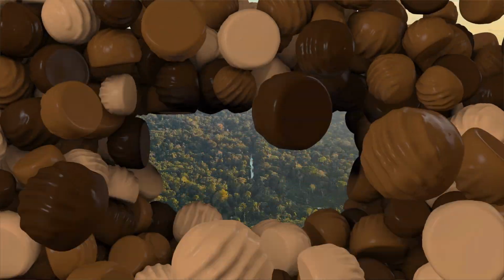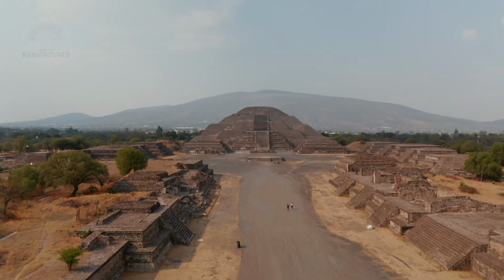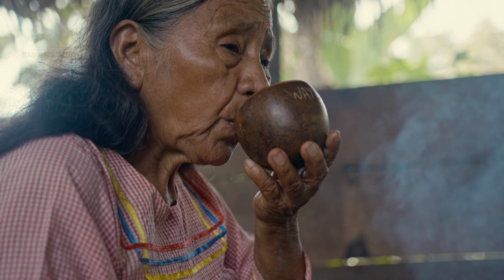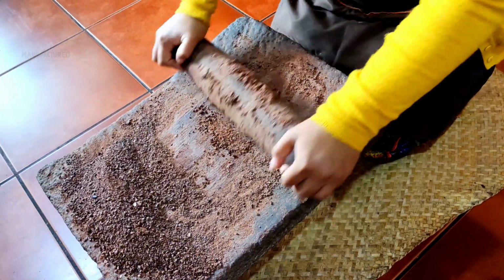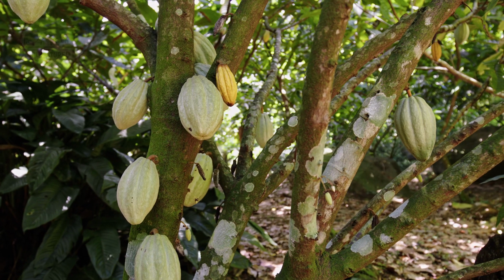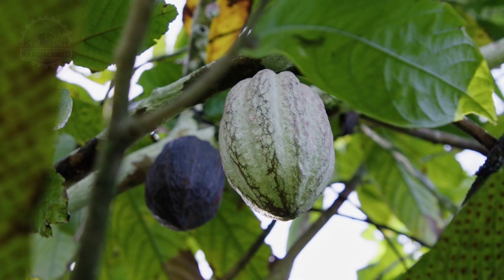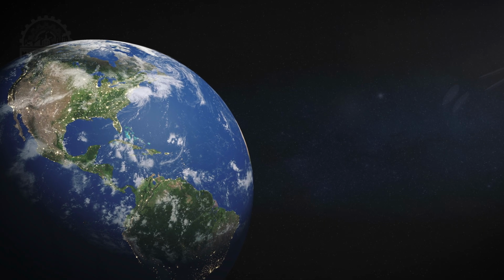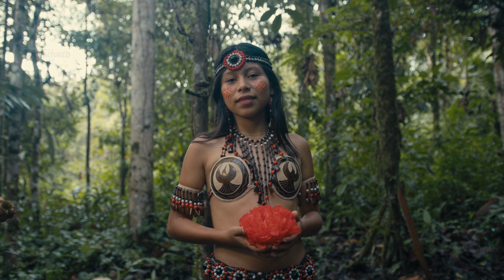The journey of chocolate begins in the rainforests of Mesoamerica, home to the ancient Maya and Aztec civilizations. These early chocolate connoisseurs discovered the wonders of the cacao tree, a discovery more attributed to their geographical luck than detective skills. The cacao tree flourishes under specific conditions: a steady temperature around 25 degrees Celsius and high humidity levels, typical of regions along the Earth's equatorial belt, exactly where these ancient civilizations thrived.